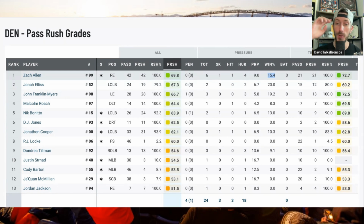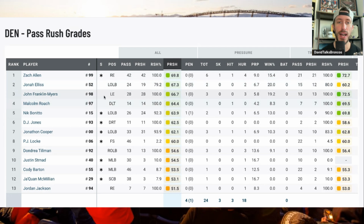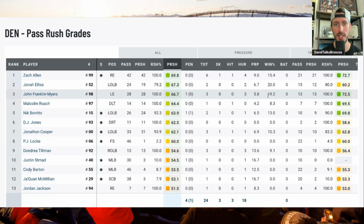That's insane. When you look at Jonah Ellis, he had that 20%, but it's on 18 less snaps. So smaller sample size. And JFM, I mean, 19.2 with 28. I mean, that's still very respectable for all 3 of them. But I really thought that was interesting.